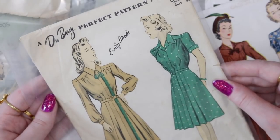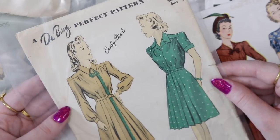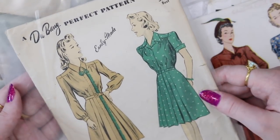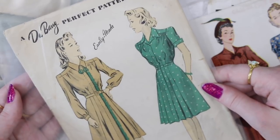This dewberry pattern is from 1941. It's also in a size 14, so it's for a 32-inch bust. This again kind of is a shirt dress design, but it looks like it has hidden buttons. So the buttons would be underneath this placket instead of being a decorative part of the dress, and it is shaped at the front with pleats and shaped at the back with darts.